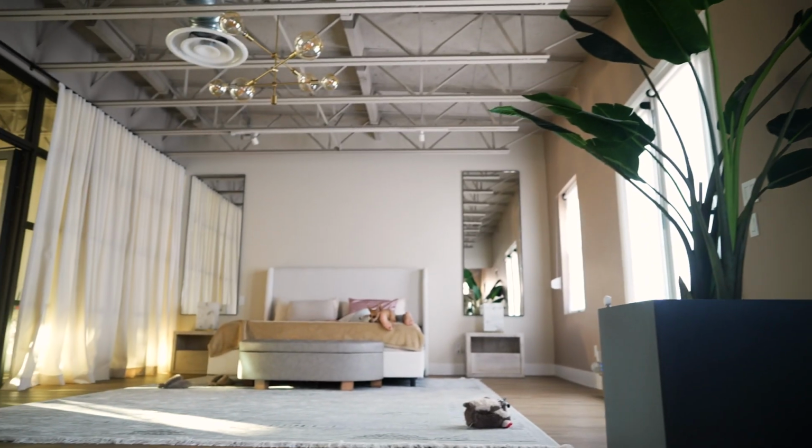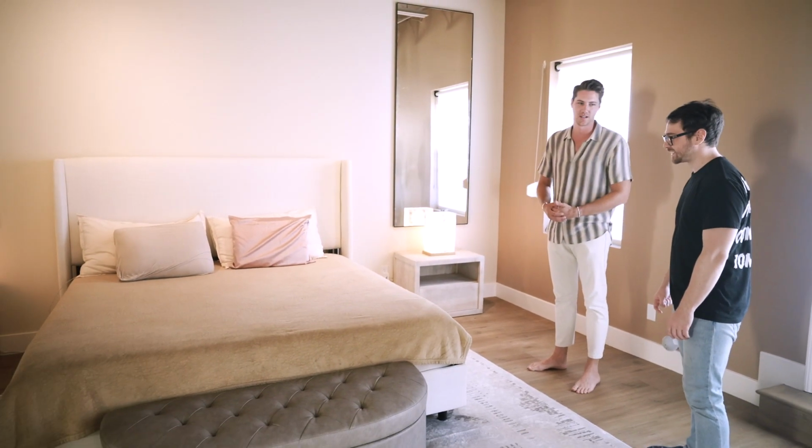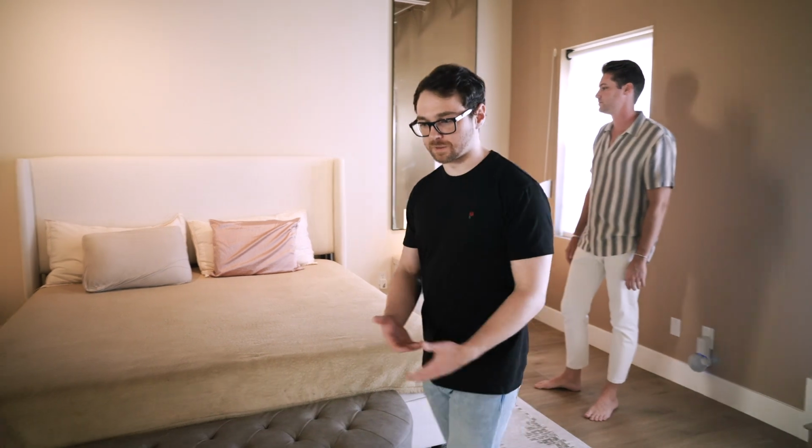So nice and neutral. All the tones that you used, the colors, and then the different woods. Yes. It's really, really comfortable. Exactly what you want in your bedroom. Yeah, you want comfort and you want a homey feeling, and I think this really achieves that.